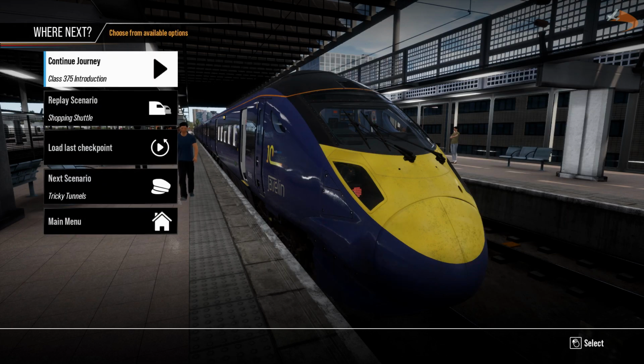So, that was Stopping Shuttle. That was the 3rd mission in Train Sim World High Speed Southeastern. Next, we have Tricky Tunnels coming up.